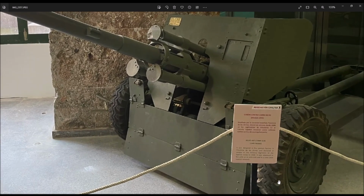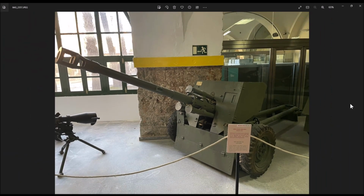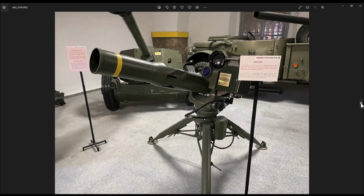And this one, you've got a 1946 model anti-tank gun as well. This is getting a bit more sort of traditional, and this one a bit more sort of sporty, a bit more swept back in the old glassy plate. I guess if you're pushing it forward at high speed, that wind resistance thing would be tremendously beneficial.